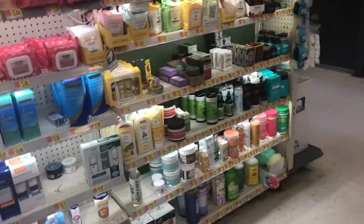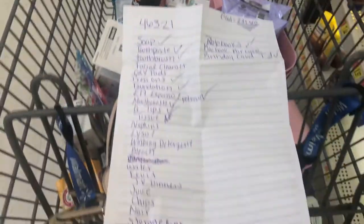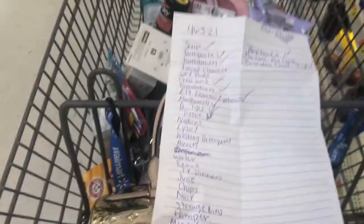Y'all, look at this. And he's spending too much money. Let me get out this section. I think I got everything I need. Let's see my list. I know I got more than enough stuff. Okay. Y'all. Still gotta get stuff. I'm gonna wait till I get the full items until the day I actually move in.